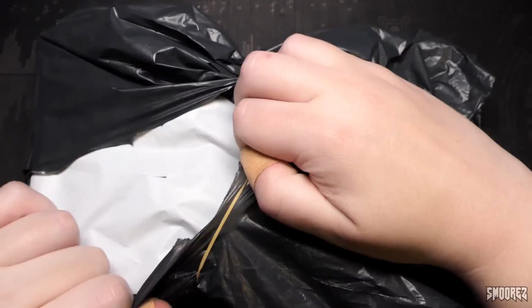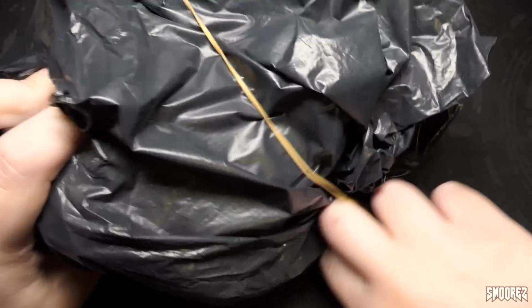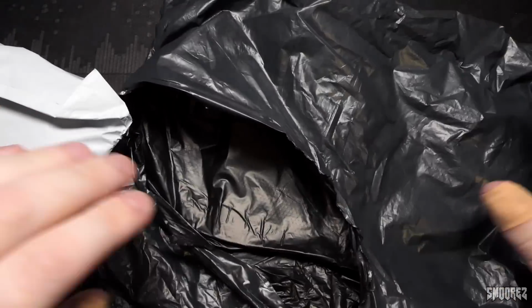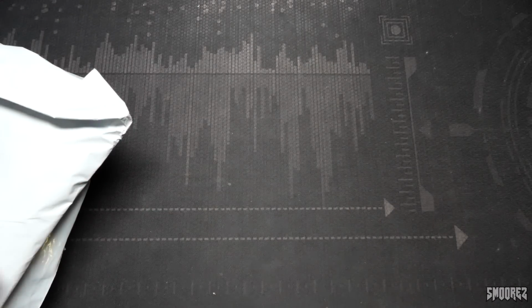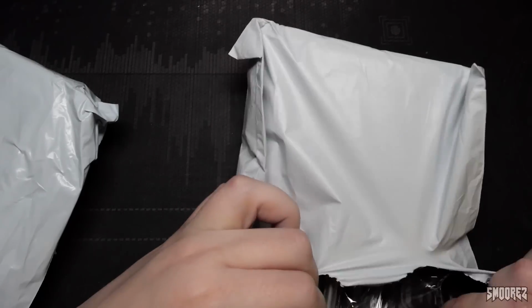Oh, there's two garbage bags in here. Ah, that's quality. Okay, so yeah, there's two in here. Nothing. Okay. I know what this is. I think I damaged it.